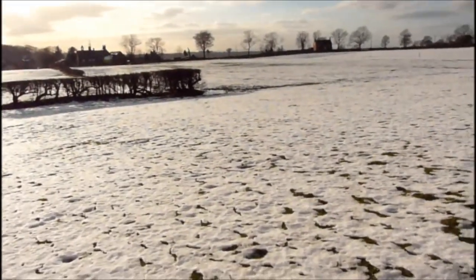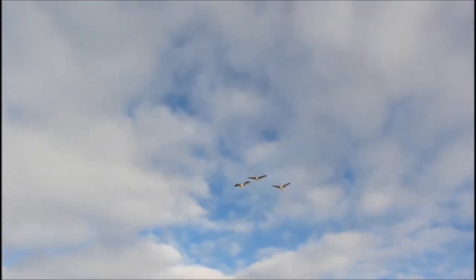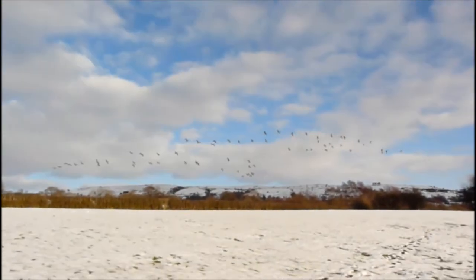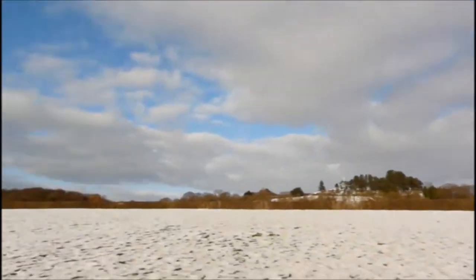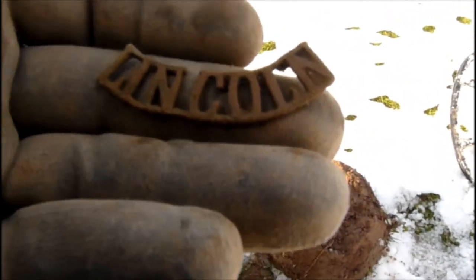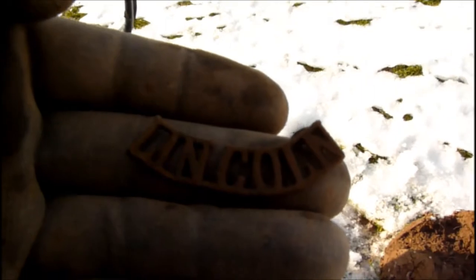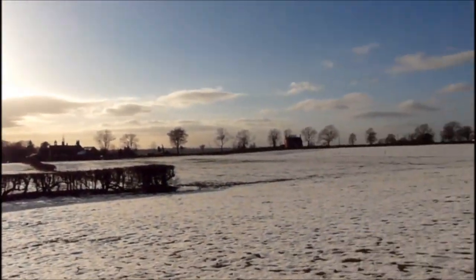Okay everybody, suffering from a bit of snow blindness at the moment. Anyway, got a nice signal here now. Looks like some kind of cap badge, probably World War II, Lincoln. I don't know if that's some kind of regiment, Lincolnshire. I'm assuming that's what it is anyway, off a cap badge, shoulder, something like that. Alright, okay. Let's carry on. I'm just heading slowly back down to the car now. I'll catch you in a bit.